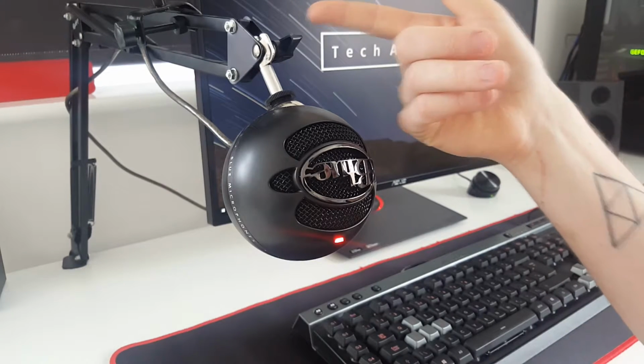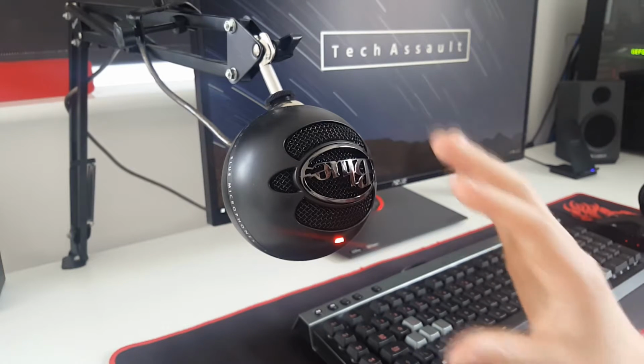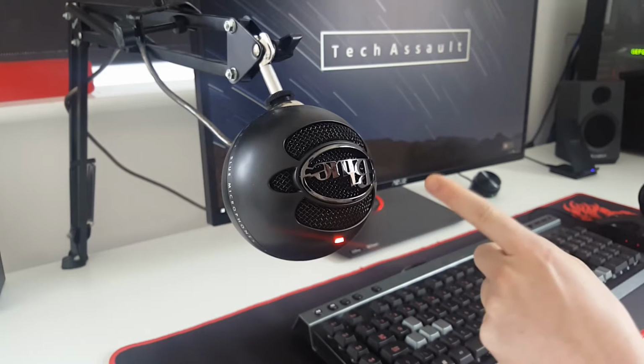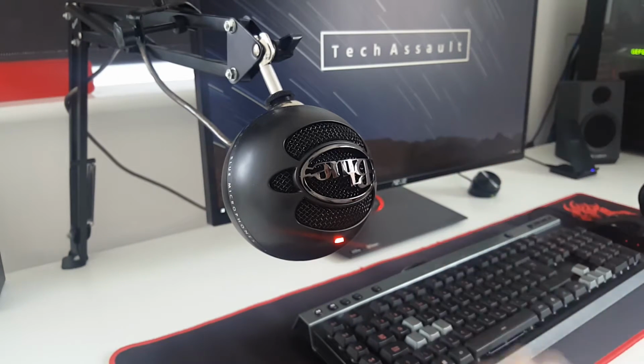This mount here was a fiver from Amazon, really easy to get, and I just disregard that initial mount. You've also got the metal mesh here by the actual microphone itself, covered by a chromatic Blue logo. Down the side you've got Blue Snowball written in nice white font. You can get this in a white model or a black model.